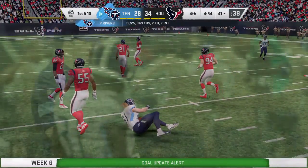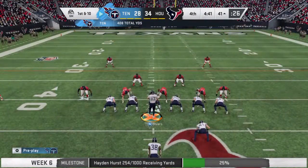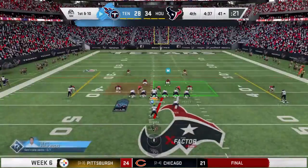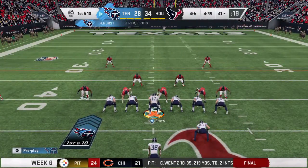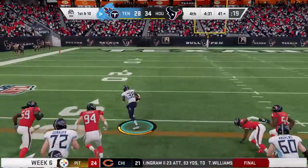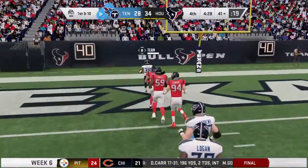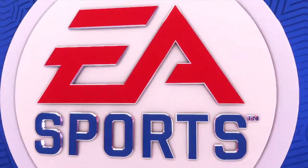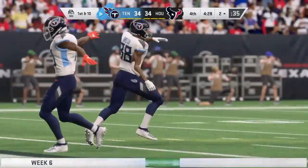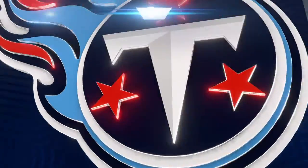And taking it across midfield and just shy of the 40. The Titans get 14 yards there and move the chains as well. So a 1st and 10 now in Houston territory at the 41. Now it's Breida. He's got a first down and more inside the 30. Touchdown, Titans. Matt Breida, 41 yards. As his guys are an extra point away now from taking the lead here in the 4th.